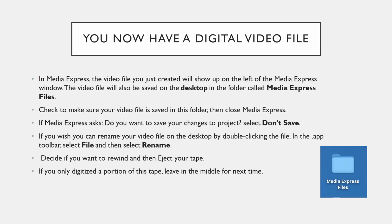You now have a digital video file. In Media Express, the video file you just created will show up on the left of the Media Express window. The video file will also be saved on the desktop in the folder called Media Express Files. Check to make sure your video file is saved in the Media Express Files folder on the desktop, then close Media Express.